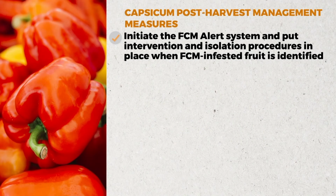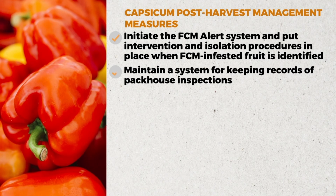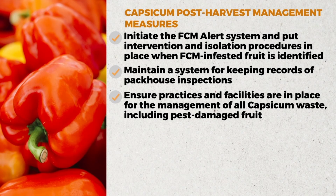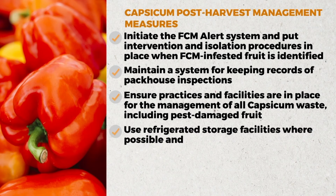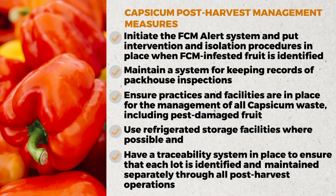Initiate the FCM alert system and put intervention and isolation procedures in place when FCM infested fruit is identified. Maintain a system for keeping records of pack house inspections. Ensure practices and facilities are in place for the management of all capsicum waste, including pest-damaged fruit. Use refrigerated storage facilities where possible, and have a traceability system in place and ensure that each lot is identified and maintained separately throughout all post-harvest operations.